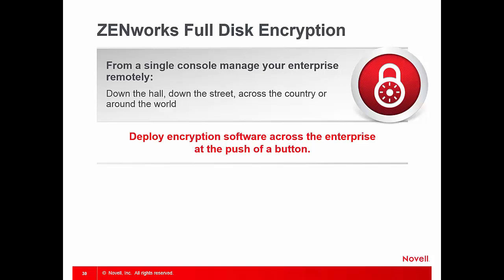Full disk encryption is a solution of choice for regulators and customer advocates because it is so effective at locking up the laptop or other mobile devices, right? So effective, however, that IT effectively loses the ability to manage the laptop with their configuration management solution.